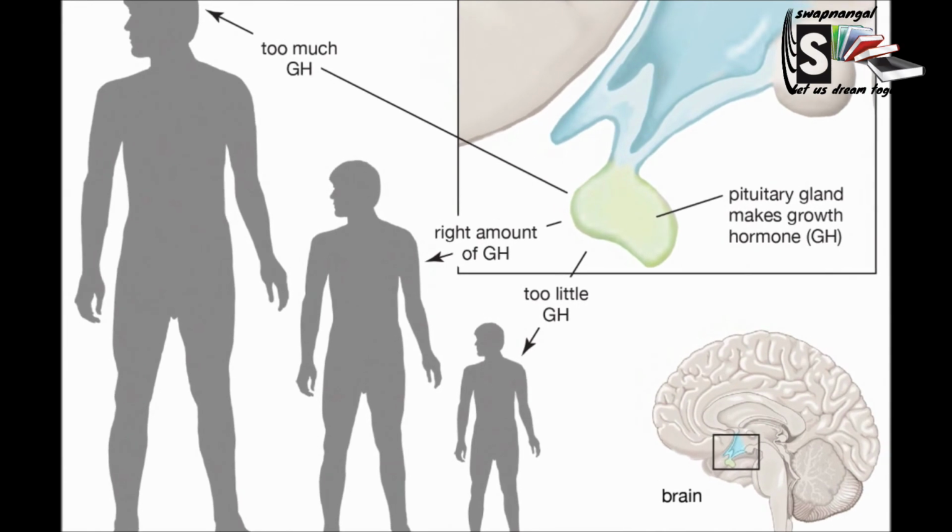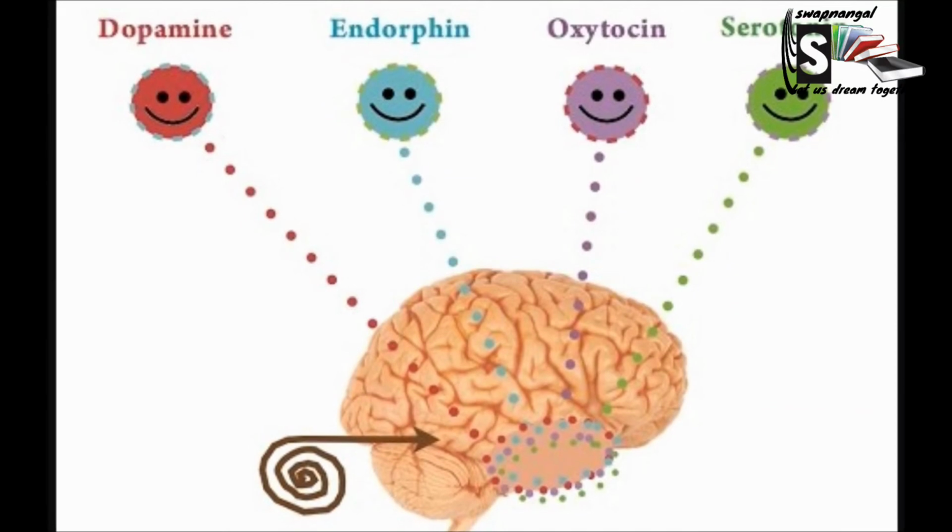The growth hormone is produced by the pituitary gland. It acts on many parts of the body and helps children to grow. Once the growth plates are fused together, they do not increase in height. In adults, the growth hormone helps to maintain body structure and metabolism. It also helps to keep the glucose level in our body stable.